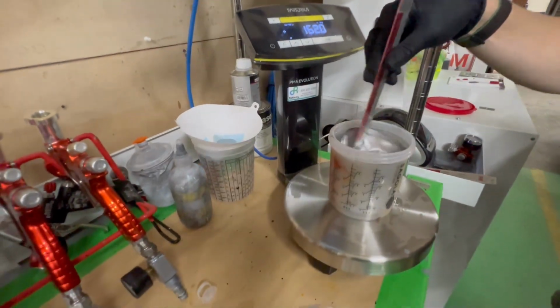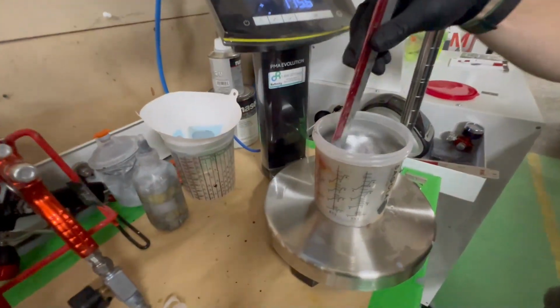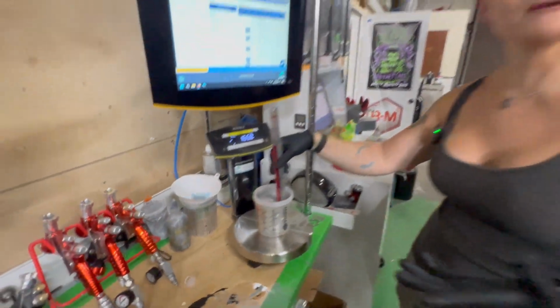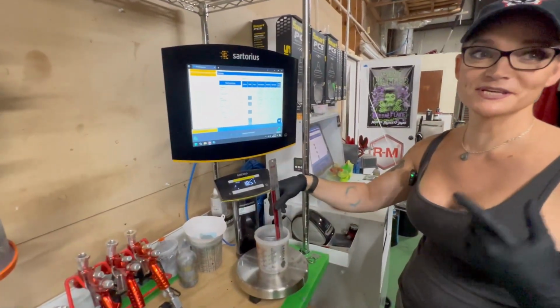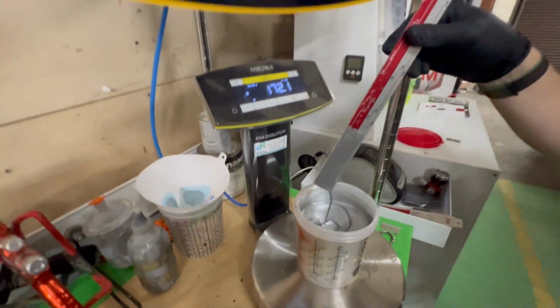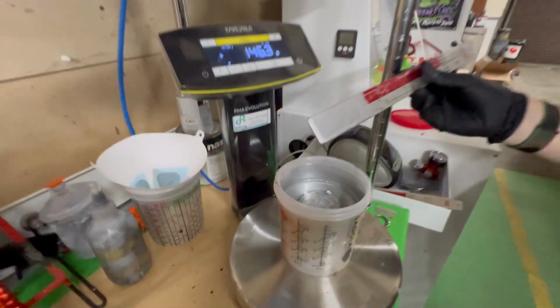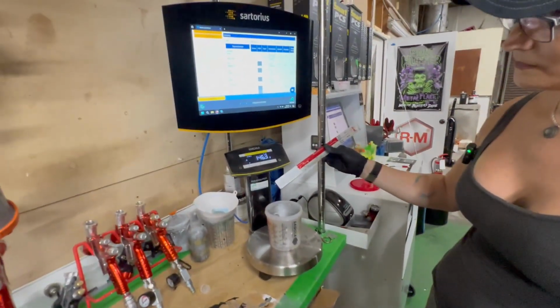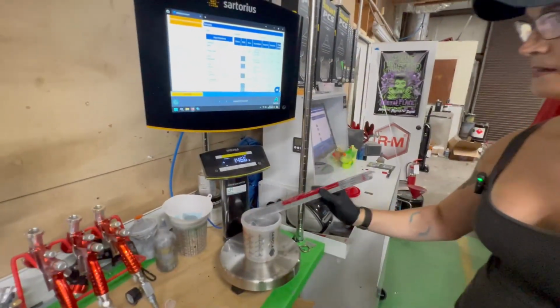How about that? So this is probably going to be way more silver than we're going to use, but the good thing about being in a custom shop is this will not go to waste because I'll use it in my airbrush and other jobs. Just put a label on it. Look at that. That's nice. It's a nice clean silver, matches the box perfect. I love it.